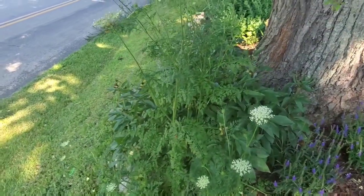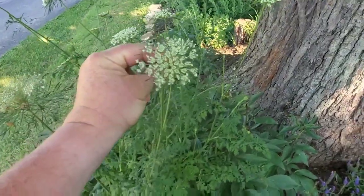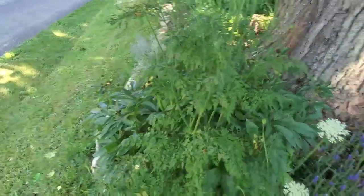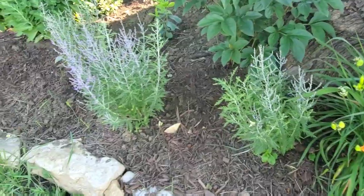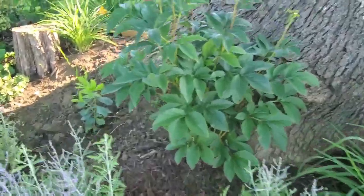This is what most people would consider a weed. It's called Queen Anne's lace. The flower comes up to an umbel. But I just left it because I think Queen Anne's lace is pretty. It's so delicate. And then there's a peony, another daylily, some denim and lace, Russian sage. There's 3 of them. Another peony.